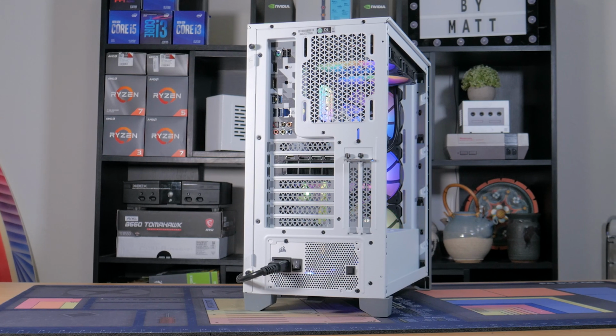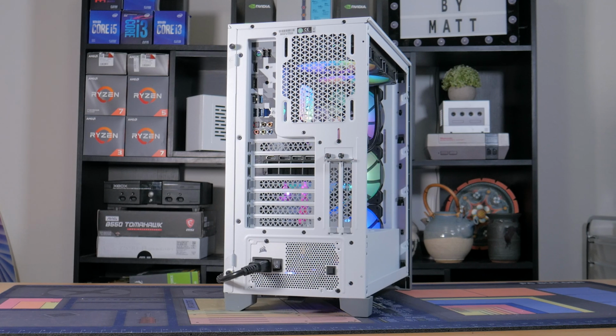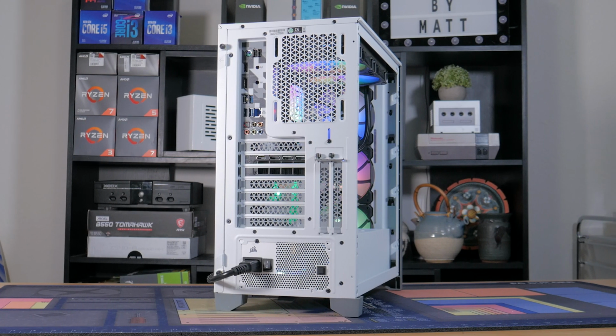I/O is also really great on this board with USB 3 and USB-C front panel connectors, and decent back panel I/O with nice stuff like 2.5 gigabit LAN.